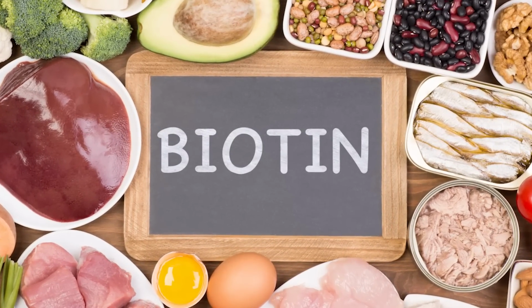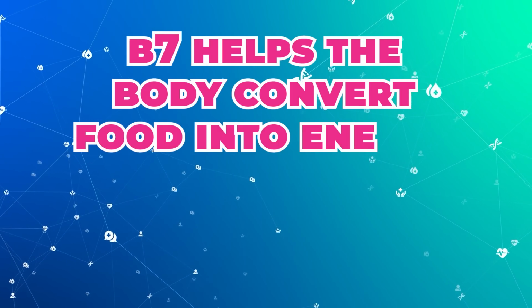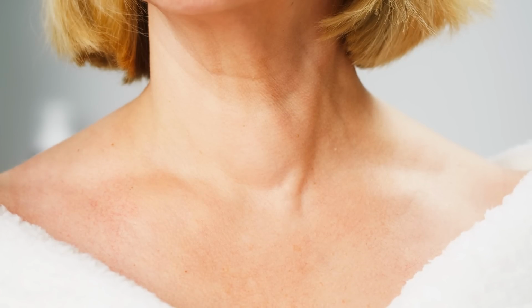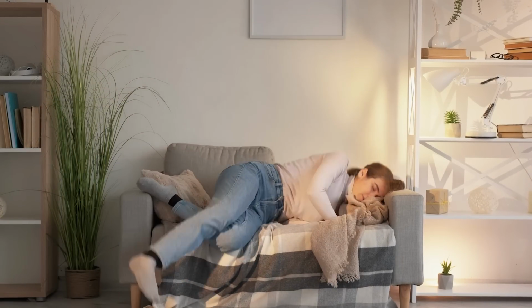Biotin is vitamin B7. B7 helps the body convert food into energy. When there's a breakdown of that, you're lacking it, you're not absorbing it properly, there's several reasons why you might not be getting biotin in, then your body can't convert that and create healthy nails, healthy skin. You know, the stuff that constantly grows and turns over quickly. So if you don't have enough nutrients, you don't have enough energy, your body kind of slacks off in those areas, doesn't put as many resources into your hair, into your nails, into your skin.